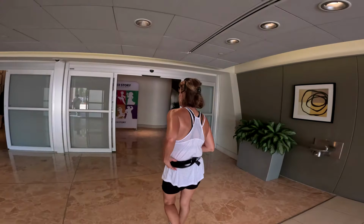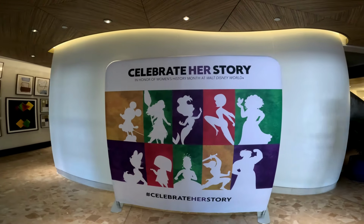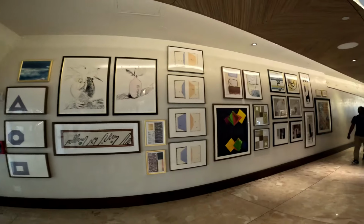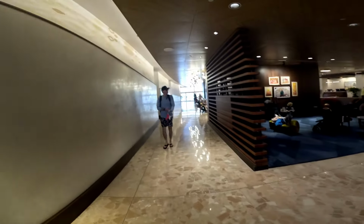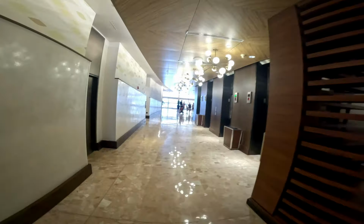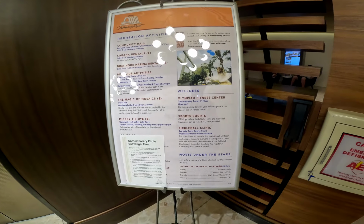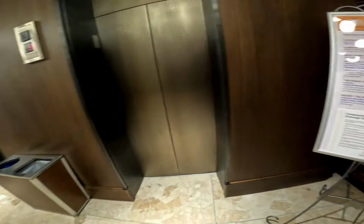Oh baby, that is nice and cool. Women's History Month. Disney is celebrating that. Celebrate your story. Yeah. All women of the world. Beautiful. Looks like some nice artwork all along the walls inside the lobby. Very clean, as expected. Community Hall, Cabana Rentals out there, we saw those. There's a fitness center on the 3rd floor, sports courts, pickleball courts, we didn't see that. Little activities they have around here.